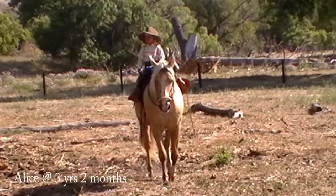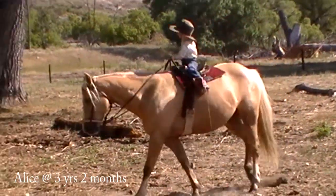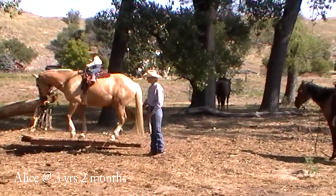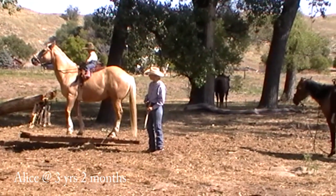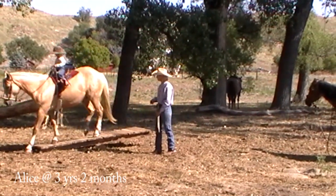Go through the teeter-totter. Why don't you go to the teeter-totter now? Now that I am 5 years old, Prince goes across the teeter-totter all the time for me.